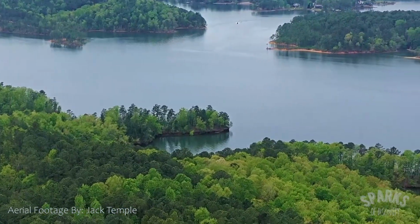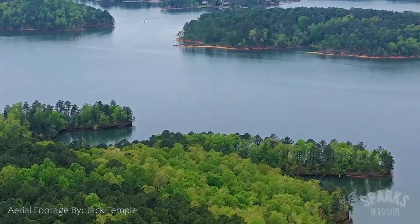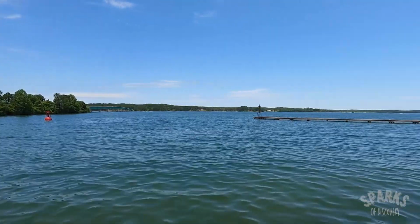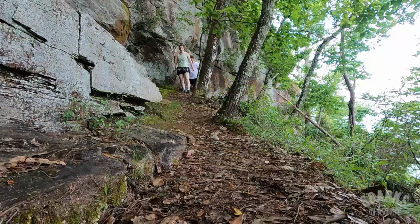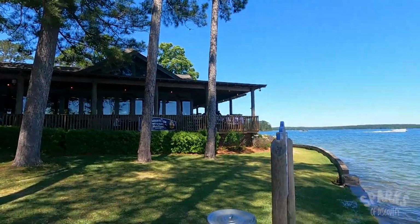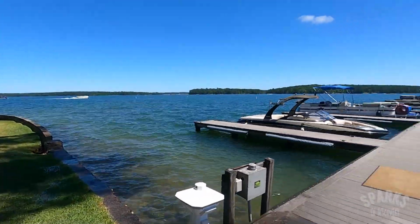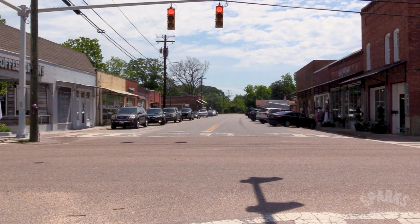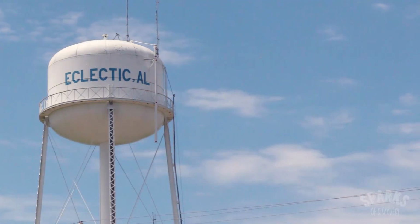First, we'll look at the southern parts of Lake Martin, the largest lake in Alabama by volume. Because of its size, we're going to save the northern parts of it for a later episode. Lake Martin has a lot to offer, including hiking trails, restaurants, and of course, water. From there, we'll venture through the town of Eclectic, which is a quaint little town that's definitely worth exploring.